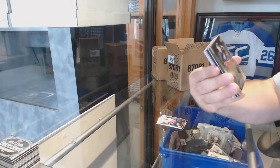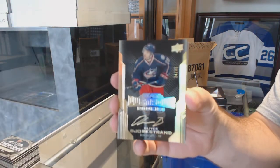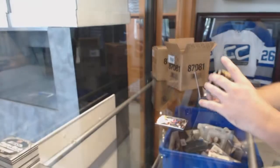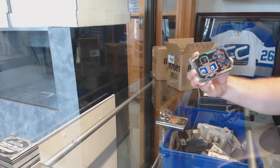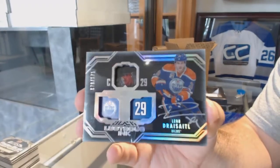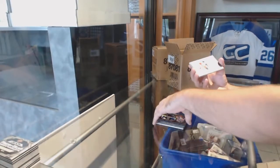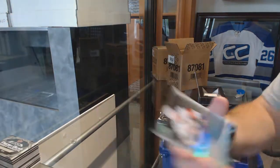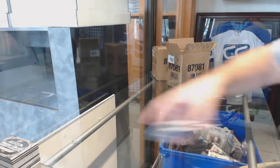Gold rookie auto to 35, Oliver Bjorkstrand. Lustrous rookie auto, Oliver Bjorkstrand. Number to 175, Lustrous Ink, Leon Draisaitl. Pro penmanship of Nick Bjugstad. And star trade or rookie trademarks of Provorov.